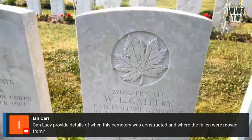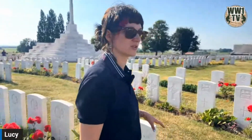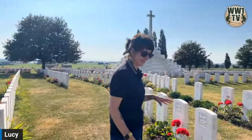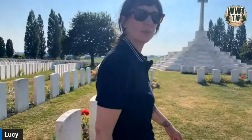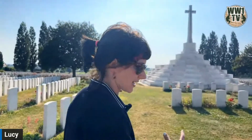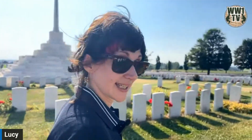Yes. So if we head over, I'll take you over to this. This area that we're in at the moment was the original part of the cemetery, the original battlefield cemetery. I believe it was actually during the Third Ypres that this was set up, so 1917. And if we go over here, I'll show you something, because we've actually got a couple of German graves in here. This dates back to when this place was a dressing station. These guys were wounded, they were treated here, and here they remain.